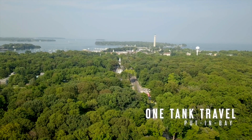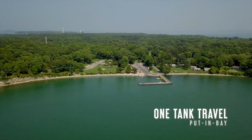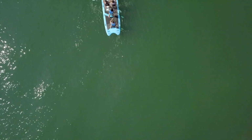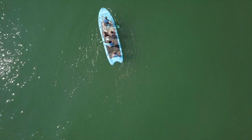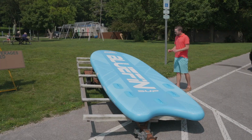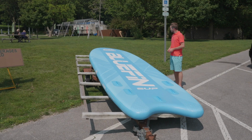On the south side of South Bass Island, away from the bustling downtown at Put-in-Bay, I found an active crowd, soaking up the sun and having a unique water recreational experience. We're here for the Mammoth paddleboard, and it lived up to the name. I was standing next to it earlier, and I was like, good Lord. I mean, this is ginormous.